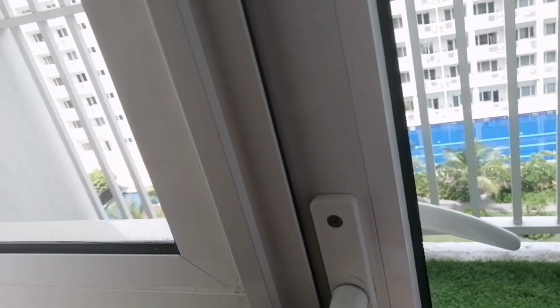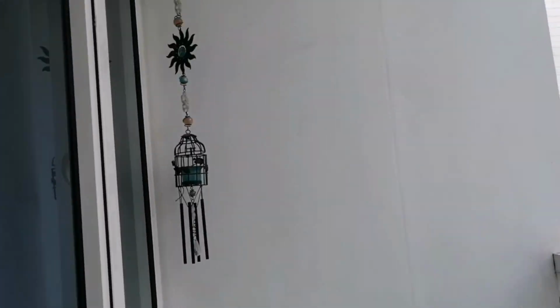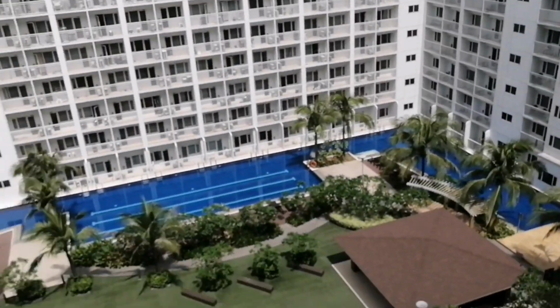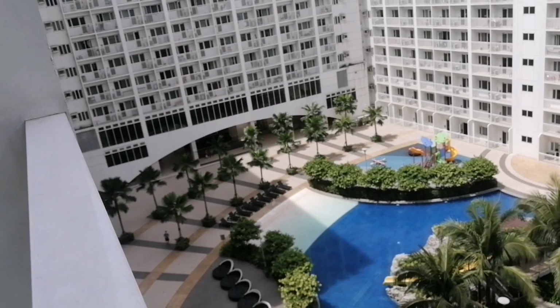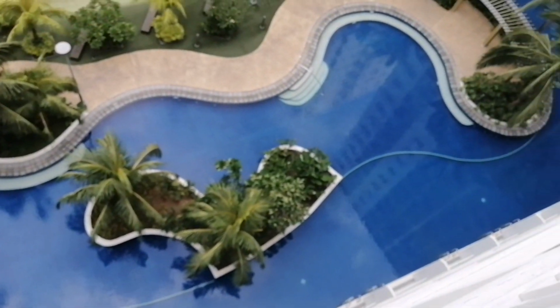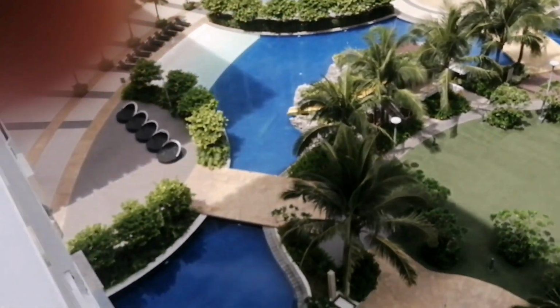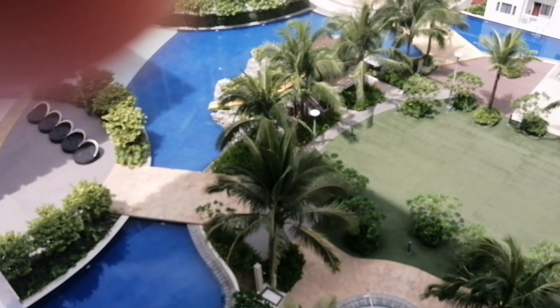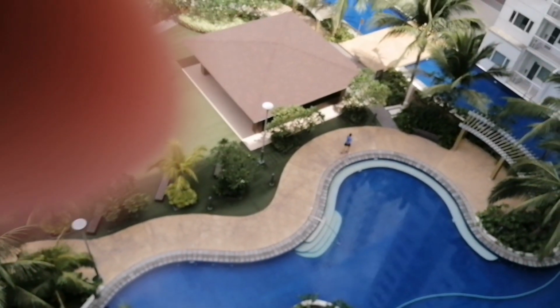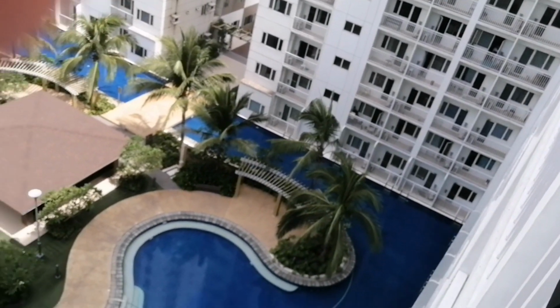Look at our view. Our view. So kids playground right there. The swimming pool. We're in paradise in the middle of the city. Someone's walking there. Okay. Bye bye.